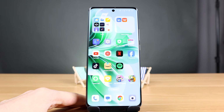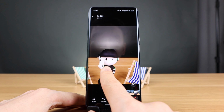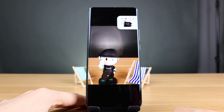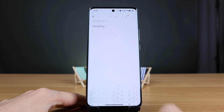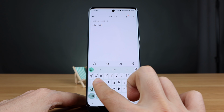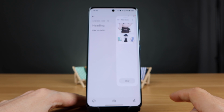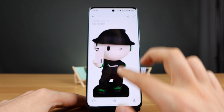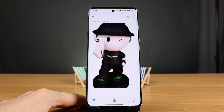Starting with smart image matting, a tool that's about to revolutionize your photo editing game. With just one tap, you can extract subjects from any photo, regardless of the complexity of the background or the number of subjects. Imagine isolating up to 6 subjects in a single shot, even your pets, with unmatched precision. And it's not just about extraction. You can drag and drop the subjects across apps, seamlessly integrating them into your memos, wallpapers, or social media posts. It's about creating more expressive, personalized content effortlessly.